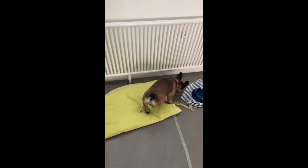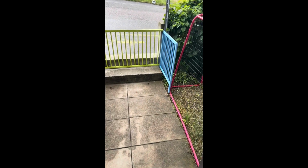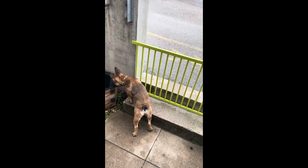So he has a place to sleep or lay down. And this is the water bowl. Then we just set everything up for him so that he can't go downstairs, and then he can just walk freely outside. He's got this little garden in the front if he has to do his business. It's summertime, so he can kind of go as he pleases in and out. And he has a little bit of freedom and he's not caged up during the day.